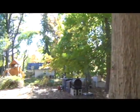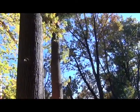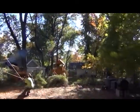Well, we're at the site of a brand new project. This is brand new, just starting. I'm just going to pan very quickly to show everyone what they're doing right now. We've master planned the front yard and the backyard, and the next step is the beginning of the installation.